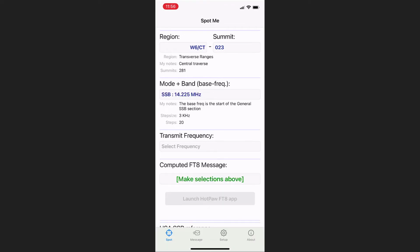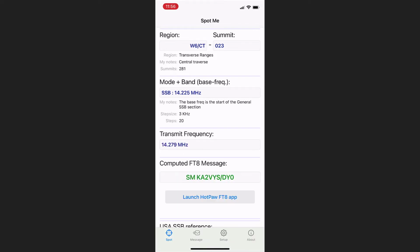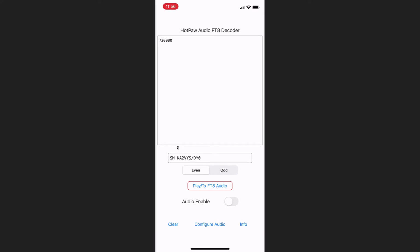We pick one of our bands and modes, and now those are the 20 possible frequency steps within that band that we predefined before. The result is that computed FT8 message, which has our call sign and our suffix. And if we click the button, it launches the HotPaw FT8 decoder app, and it preloads that app with our call sign and a suffix of Delta Yankee 0. And that Delta Yankee 0 is the encoding of the summit we selected within the region we selected, with the band we selected, with the frequency we selected.